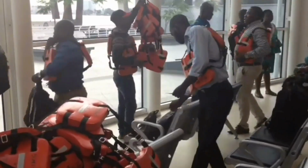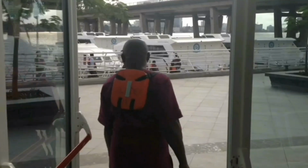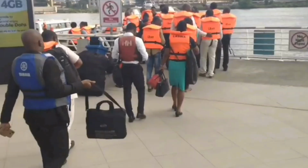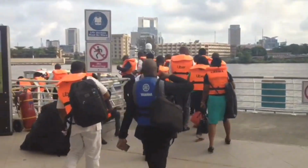You can see people wearing their life jackets. The place is really cute, it's tidy, it's neat. That's what I like about it. It's neat, and the process is ever so cool.